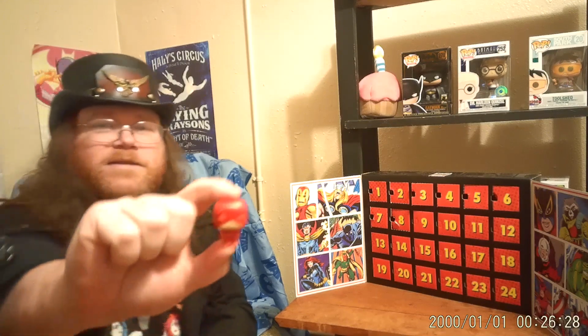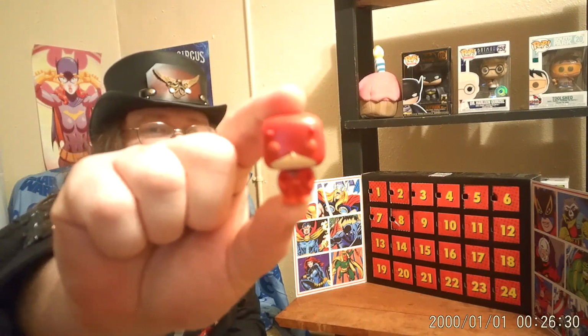And who is this? Oh, we've got Daredevil in this little bag. We'll get him out of the bag. There we go. Ooh, I love the little horns. Daredevil is one of my favorite Marvel characters. And I'd show you the back, but it's just red.